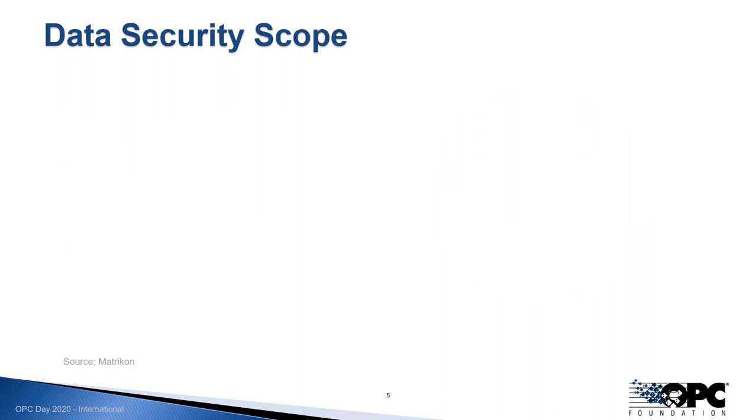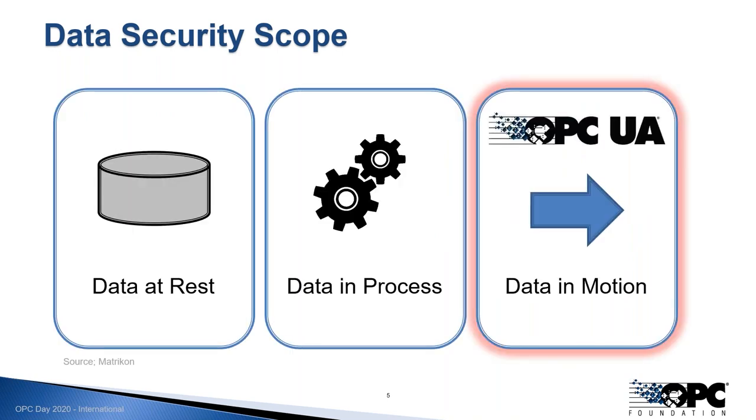All right, one final thing, security is a very broad topic. So when we talk about OPC UA, it fits a particular slot in the whole security universe. When we talk about data, it could be data at rest, how you store it and protect it in storage, or data in process. So when applications are actually working with the data, is that a secure way? Because the applications themselves could be hacked to then get at the data. And then there's data in motion, which is purely transferring the data between point A and point B, with possible hops in between. OPC UA is squarely focused on that. So everything that we're talking about here is focused on security of data in motion.